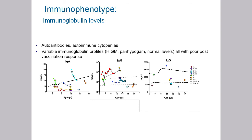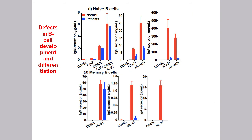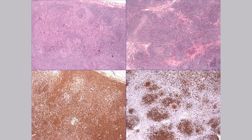Most patients have either progressive hypogammaglobulinemia or they have high IgM and low IgG, which we call hyper IgM phenotype. And we did further studies looking at B cells to find the real defect. It's not just stopping at what's going on with B cells, but trying to understand what this kinase does to the B cells. And we figured out that it's a maturation defect. B cells don't class switch, don't make IgG and IgA properly.